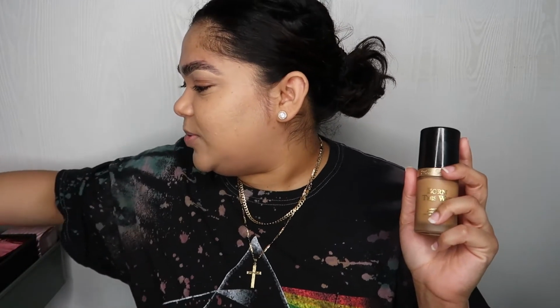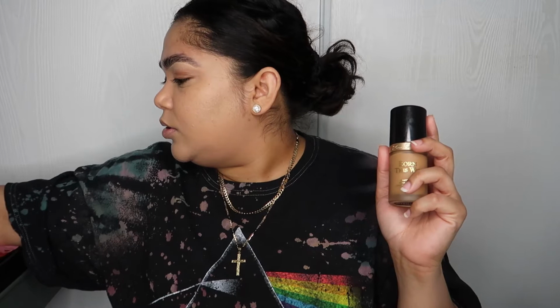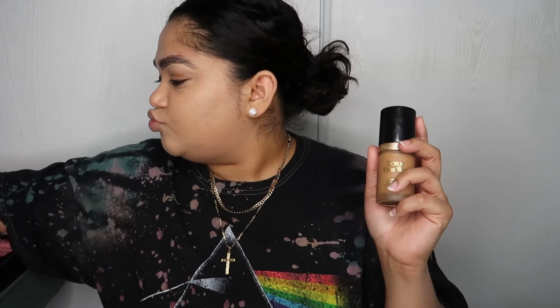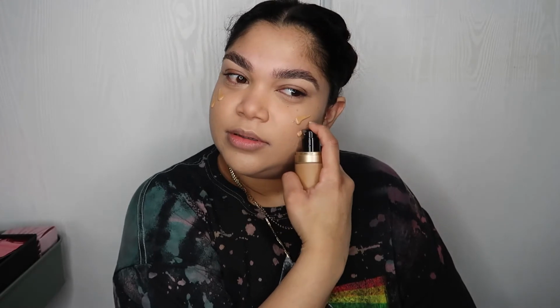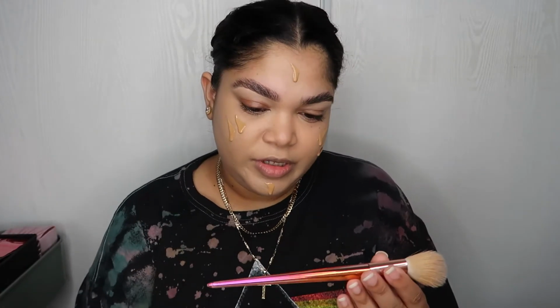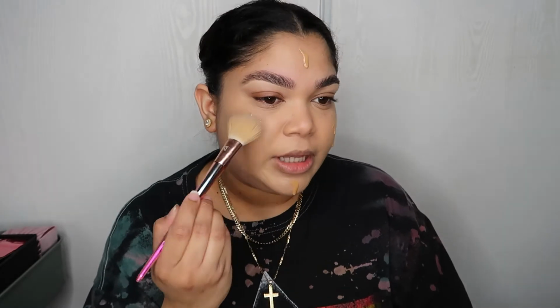Guess what foundation I'm gonna use today? You guessed right, the Too Faced Born This Way. Let me see if there's another one that I want to use. Is there another one? Not really. Okay, so I think I'm gonna just do this one. And I'm using this Real Techniques 013 brush to blend that out.